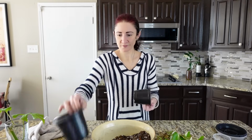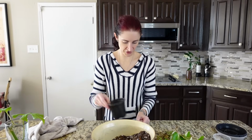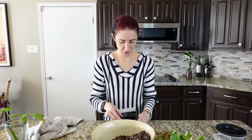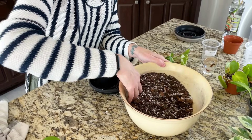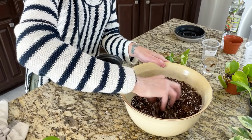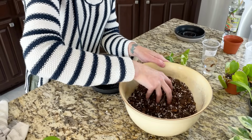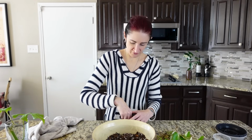All right. So in other news, I did get a new plant, which I am going to be showing you shortly. I feel like somehow I grabbed all the super chunky stuff. Like I didn't mix it well enough, and now this is very not super chunky. But hopefully it's okay.